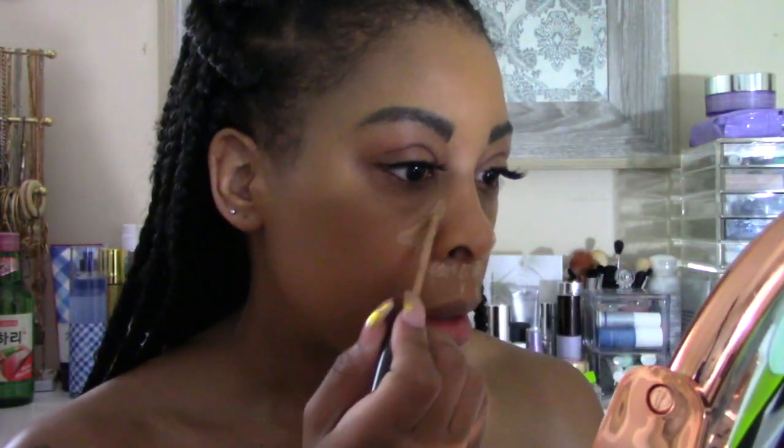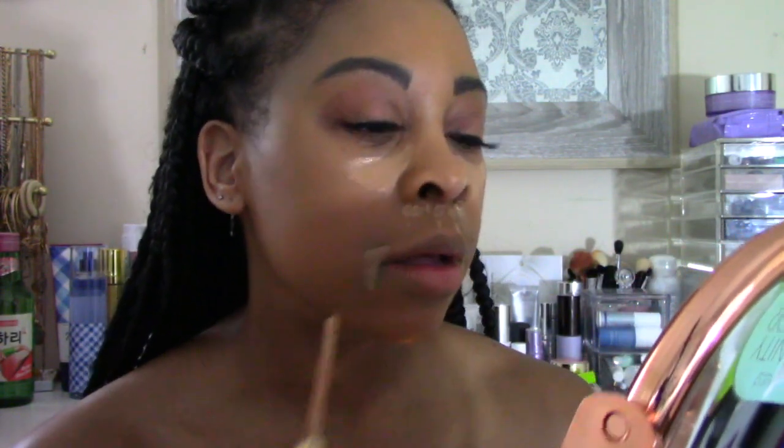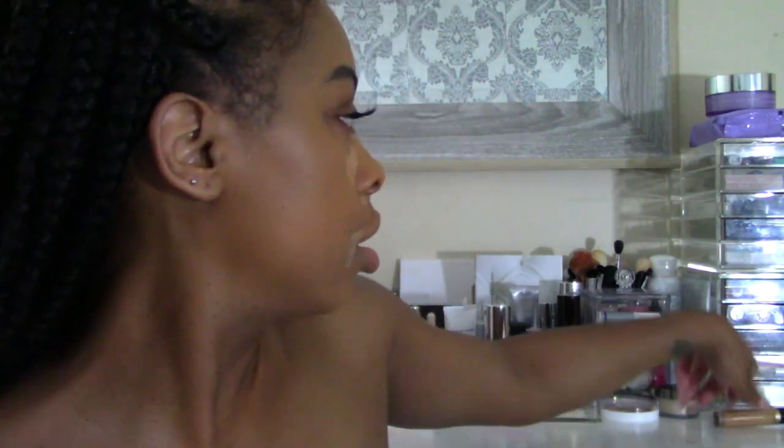So this one, the Born This Way, I'm going to put under my nose just because I have a lot of redness right there. And then at the bottom portion of my under eye, like right here, around my mouth. I need my concealer brush, which is this random Bare Minerals blurring buffer brush. It looks like that. It's really hard and dense, which is why I like it to blend concealer.